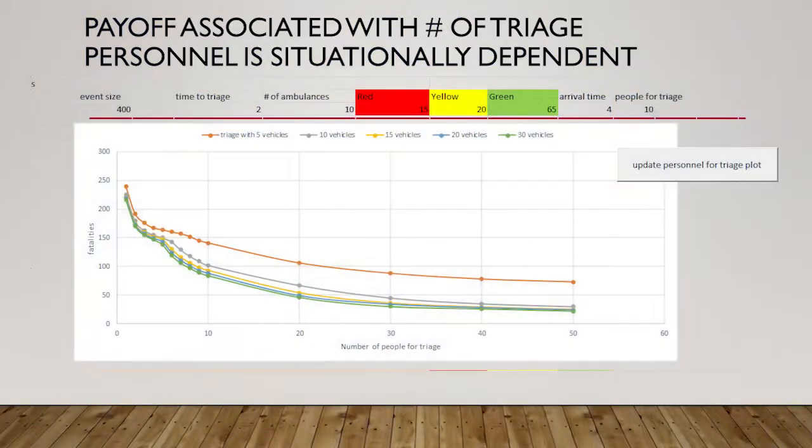Okay, this is another example. The orange is always fatalities with triage. The blue is always just show up and start randomly transporting. This is showing for the conditions listed above the graph. So I'm sticking with 400 casualties. I have 10 transport vehicles, 20 people for triage, 4 minutes per patient for triage, and it's 10 minutes away in this case. And now I'm just using an event severity scale number. Think of this as increasing the number that are in red.